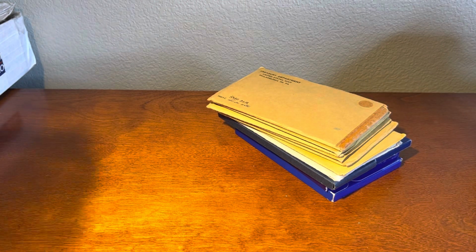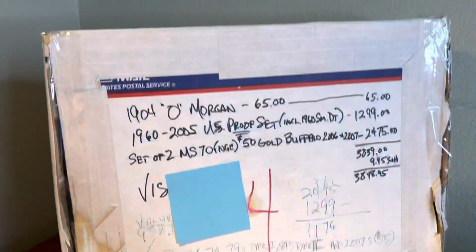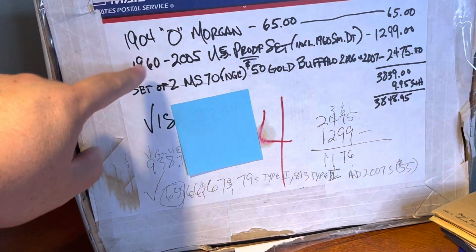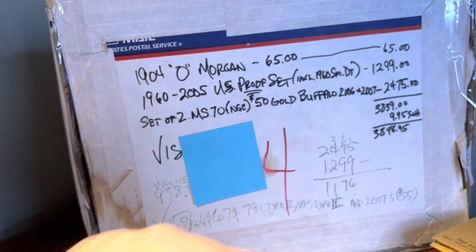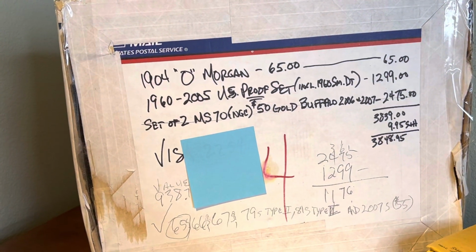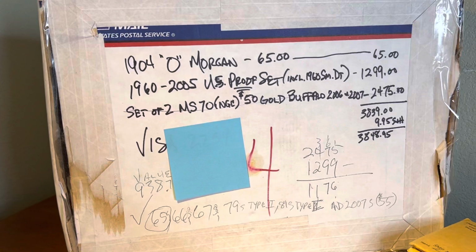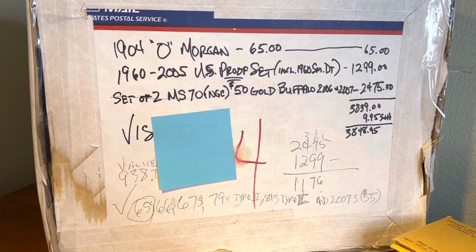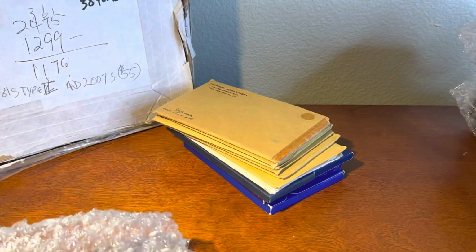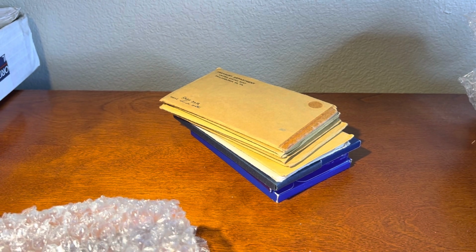But that's it, guys, for the proof. I don't think there's anything else. I looked at this box here, and the Morgan was in there. The proof sets were in there. Set of 2 Mid-State 70 NGC $50 gold Buffaloes, 06 and 07, was not in there. Of course, you could see it scratched out. So they took that out and probably ended up selling it at some point in the past. Probably, that was something that was too good to pass up in like 2009 when the price of silver and gold shot straight up to the moon.